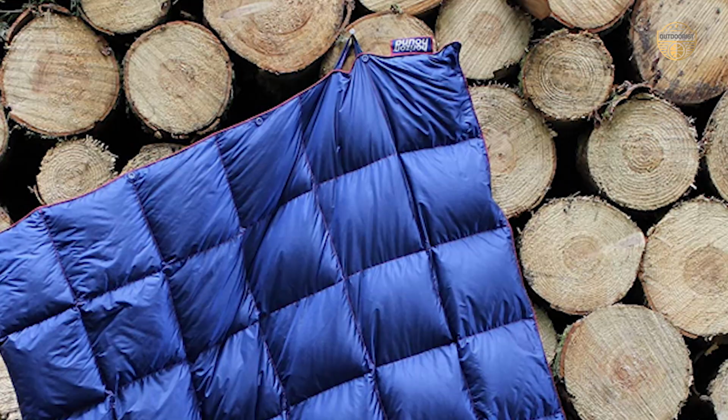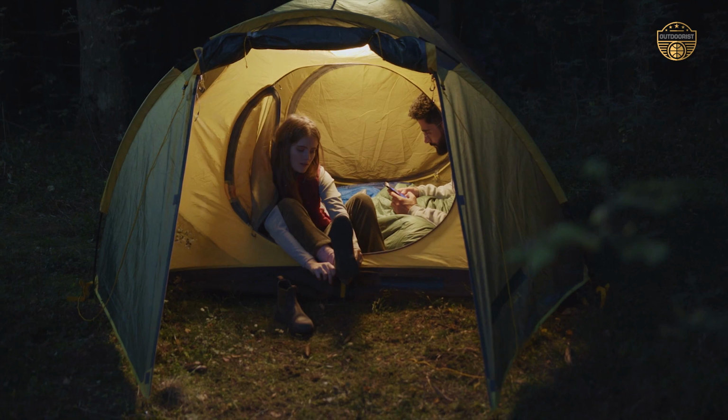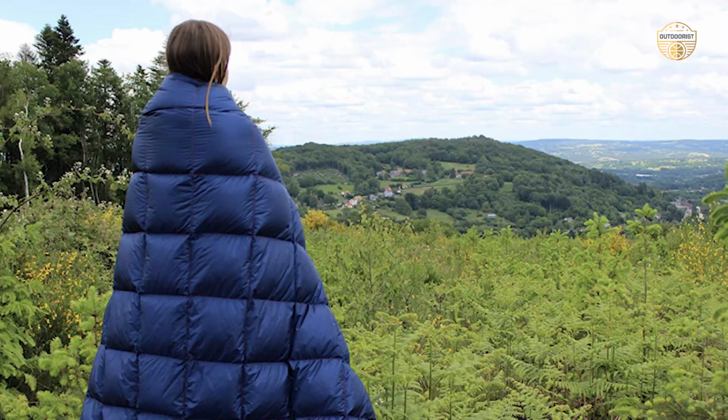We've included a handy carry strap for added convenience and comfort when taking this quilt on your next adventure. The Horizon Hound Down Camping Blanket features an all-natural down filling that provides warmth and insulation, making it a great choice for camping or other outdoor activities.